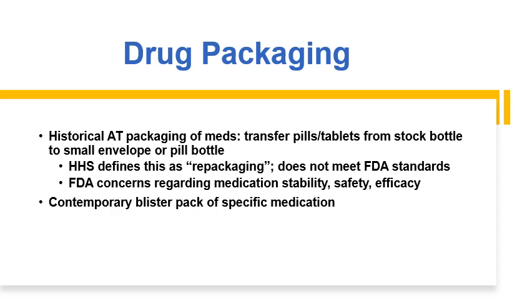The contemporary blister pack for a specific medication is essentially how the medication should be given to the patient. This particular type of packaging is going to have a specific number of doses.